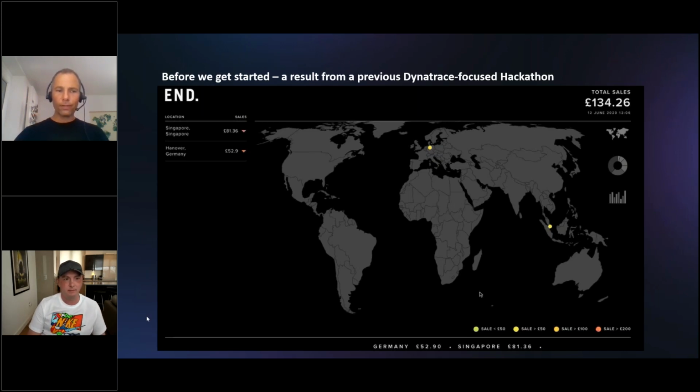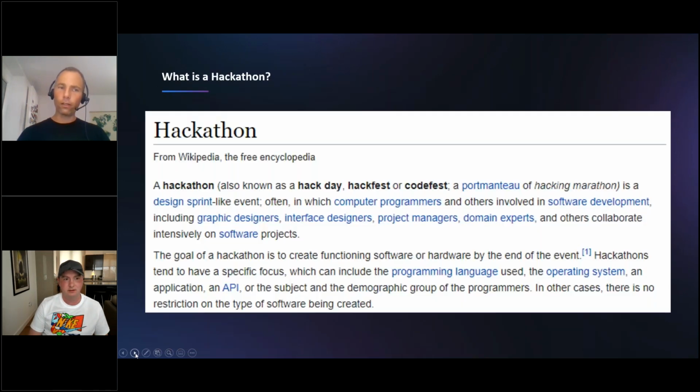And I think that's a great segue now into, what is a hackathon? I assume the term hackathon is known by many, especially those that have signed up. But in case you didn't know, I just found the definition on Wikipedia. And whether you call it hackathon, hack day, hackfest, or codefest, internally we discussed this and you just call it a hackathon. Yeah, we just call it hackathon.